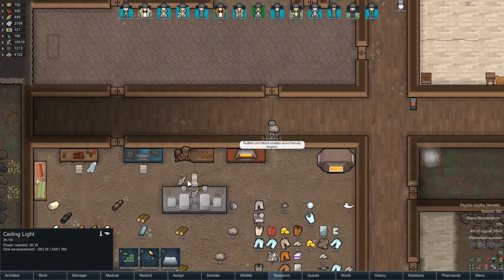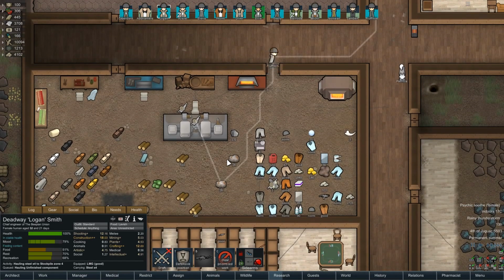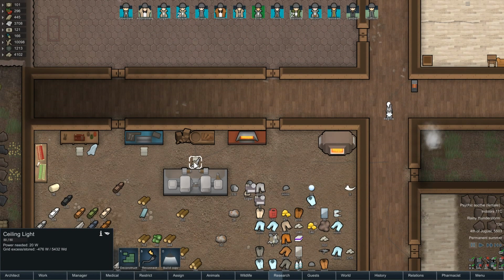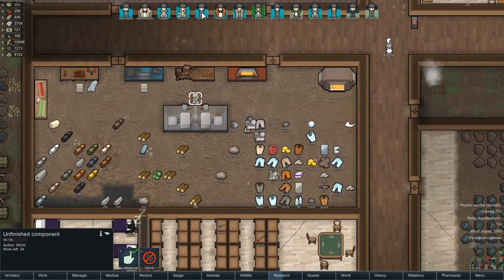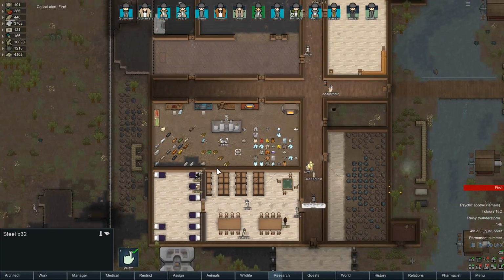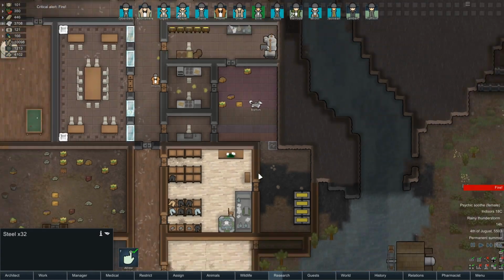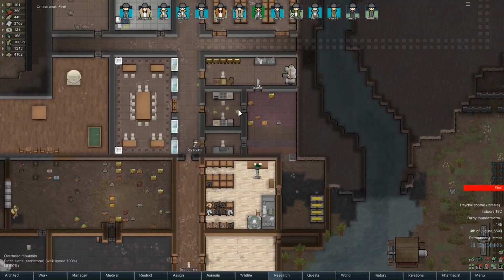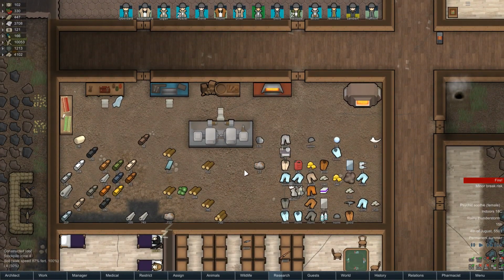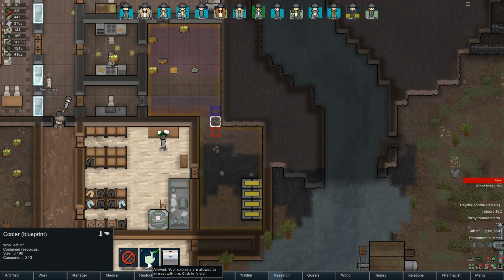Okay, that works. Also, we need some components here. Logan's got 10 work left on one piece of component. So come work for like 10 pieces, please. Great. And then this other piece has 34 from Michi. So Michi, why don't you come finish this real quick? That should be enough components to at least start working on putting the coolers in, because we need these coolers to transfer our food over. I started moving the food and forgot about the whole keeping the room cool thing. Oops. There we go. Why don't we just work on one of these for the moment?